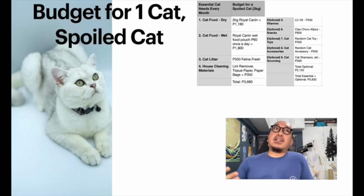So for example, let's say you spoil your cat. You feed your cat 2 kilograms of Royal Canin, that's 1,180 per month. And then for wet food, you decided to give your cat a 60 peso food pouch once a day. So 60 times 30, that's 1,800 pesos per month.